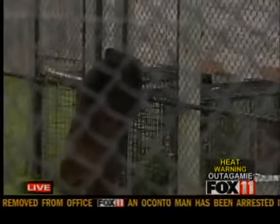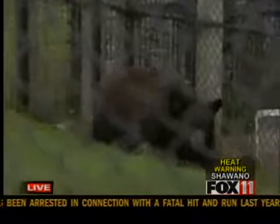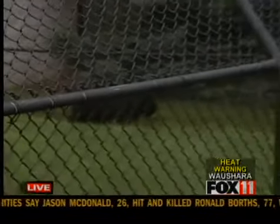And of course, on days like this with the heat and high humidity, we're taking certain precautions. As you can see, we've got a fan near her den door. We'll give access to animals like the black bear to their den, where the concrete's nice and cool.